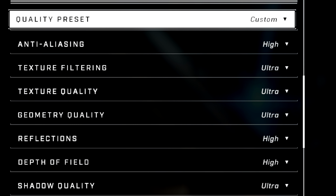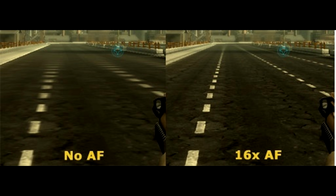The anti-aliasing and texture filtering options in the menu seemed a bit vague. I'd love to know what exact kind of anti-aliasing the game is using and what low or high means. And for the texture filtering, I'd love to know what exactly each option means. Is high texture filtering 16 times anisotropic? Or something else? I don't know, but I'd like to see it expanded a bit.